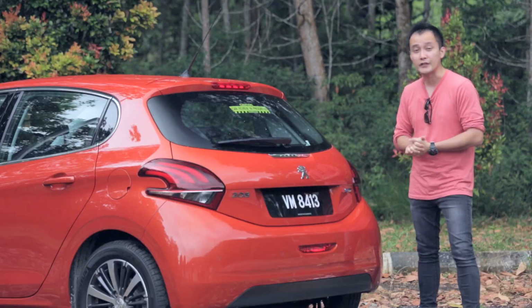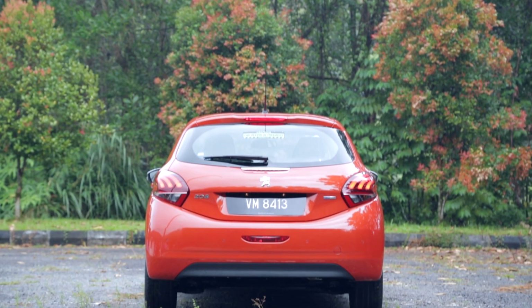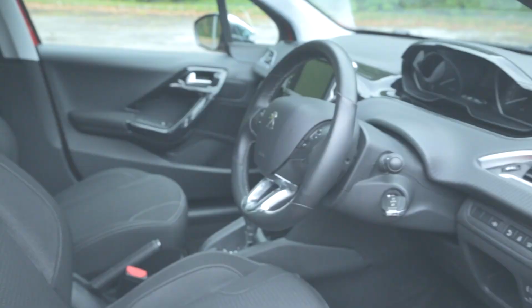The taillights have the signature triple striped LED design, and I don't quite like the rear bumper because it creates that heavy rear end look.